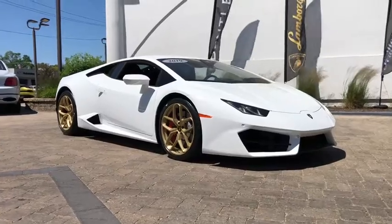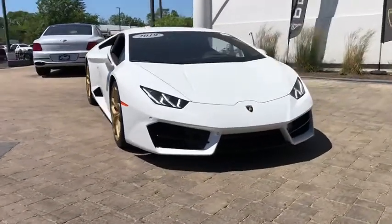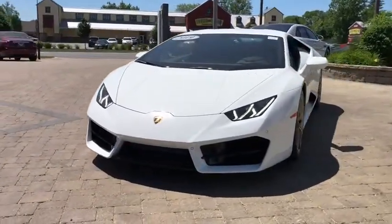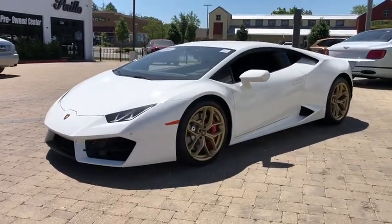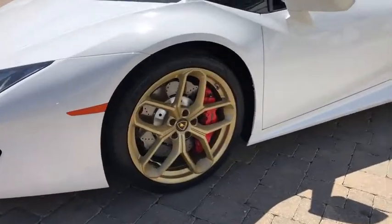Come test drive the 2019 Lamborghini Huracan. The Lamborghini Huracan's performance, technology, and overall design craftsmanship are things of beauty. This vehicle offers you power you can only dream of and a cockpit that makes you feel like you are one with the car. This vehicle has less than 2,000 miles.